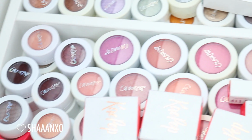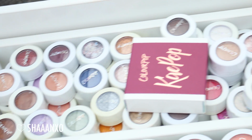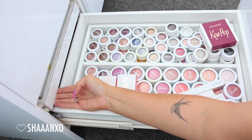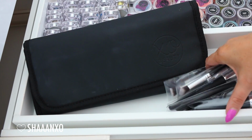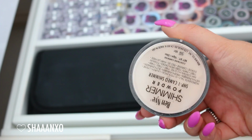And then in the third and final drawer on the left, down the very bottom, is all of my Colourpop eyeshadows and blushes, like blushes, bronzers and illuminators. And then in the little slide out bit on top, down here I have my brush roll and some spare new brushes, this random shimmer powder for whatever reason, I guess it just didn't fit anywhere else.